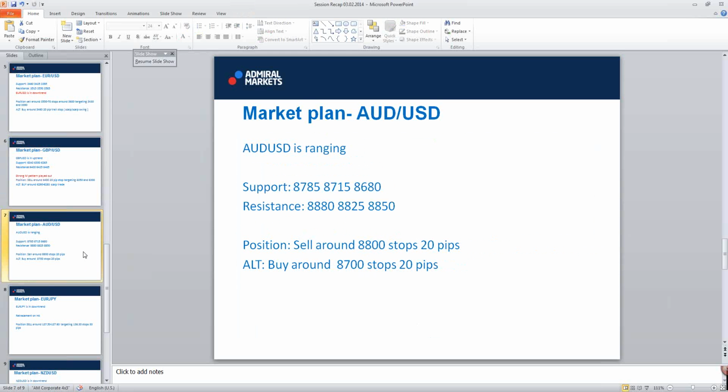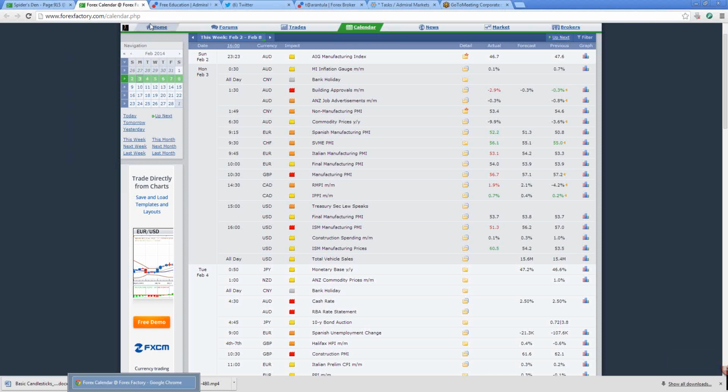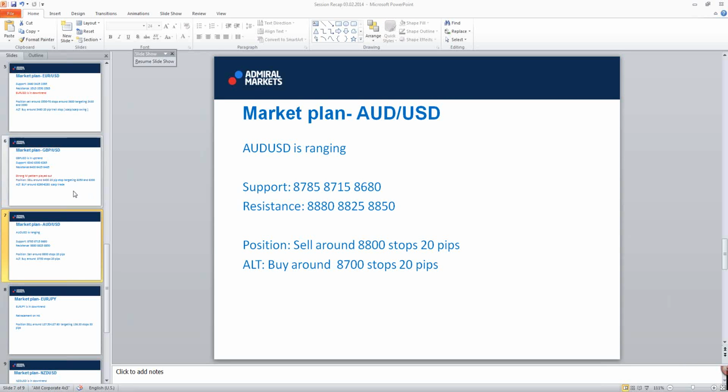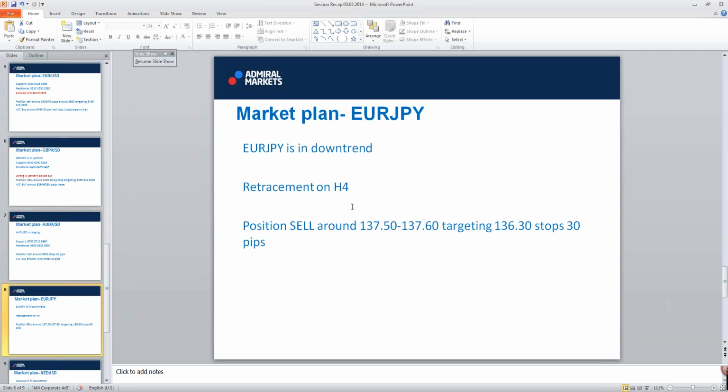Aussie, ranging market, and be very careful because there will be strong news today. The Reserve Bank of Australia cash rate announcement. I don't suggest trading it now. Just pay attention to those levels. But if you see big momentum candles, don't trade it, because that will be effectively news trading. I will possibly come to you with a new Aussie analysis early in the morning tomorrow.